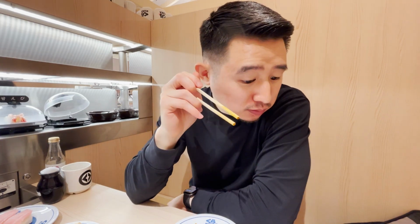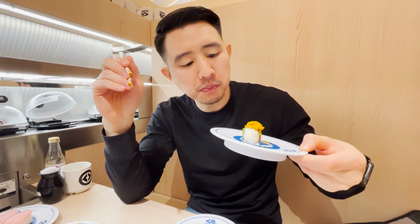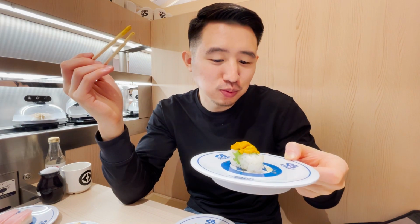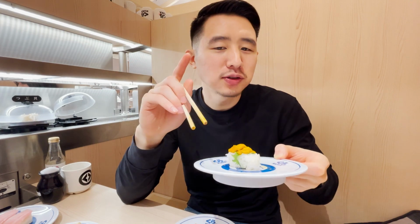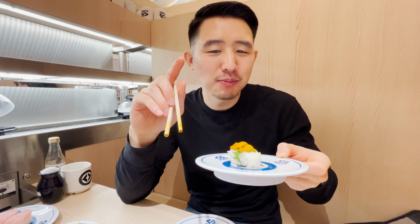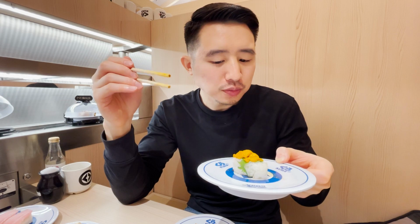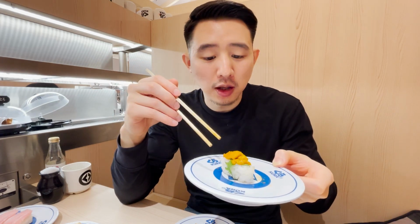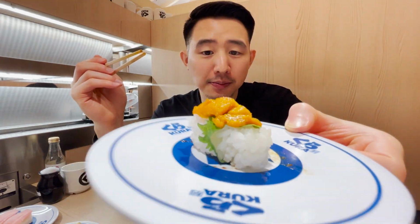Wow, that's actually really good. That might be the best uni I've had at a conveyor belt sushi. This is super fresh, actually. That is definitely not frozen. If it was frozen, that's pretty good frozen uni. Actually, now I'm getting that bitter aftertaste, which usually you taste in frozen uni, so maybe that was frozen. But I feel like the quality is much better than other conveyor belt sushi uni that I've had. Not bad. A little bitter though.